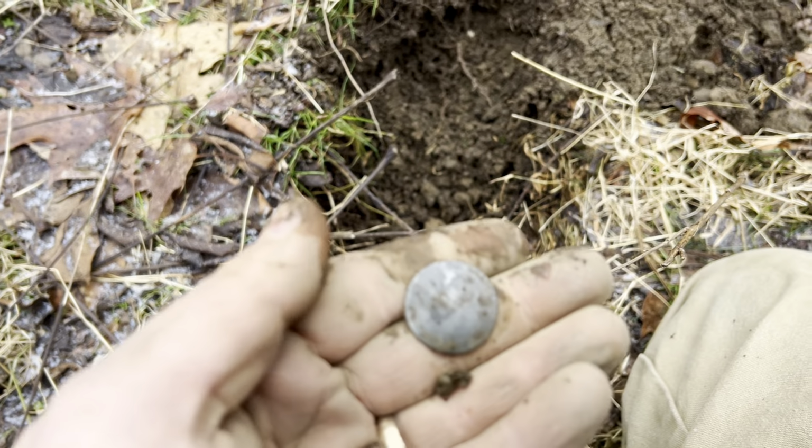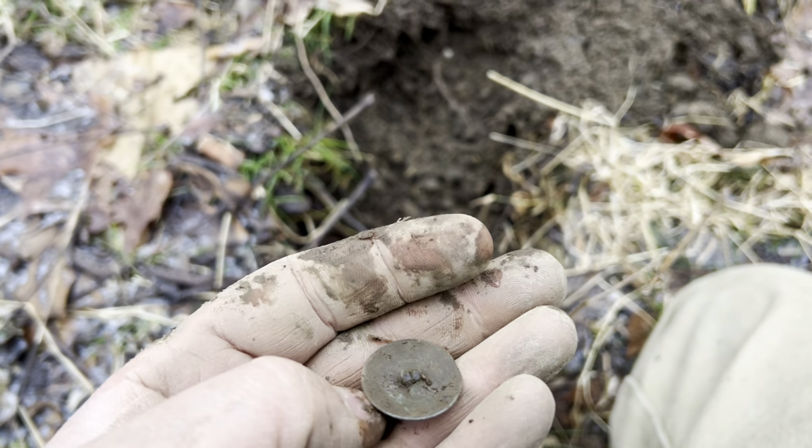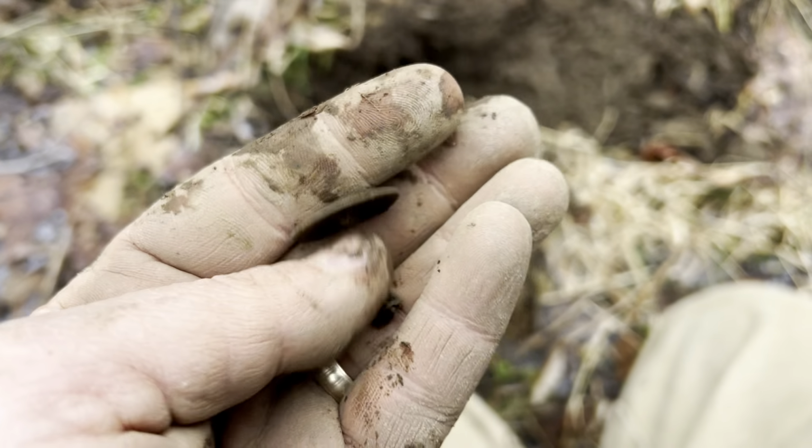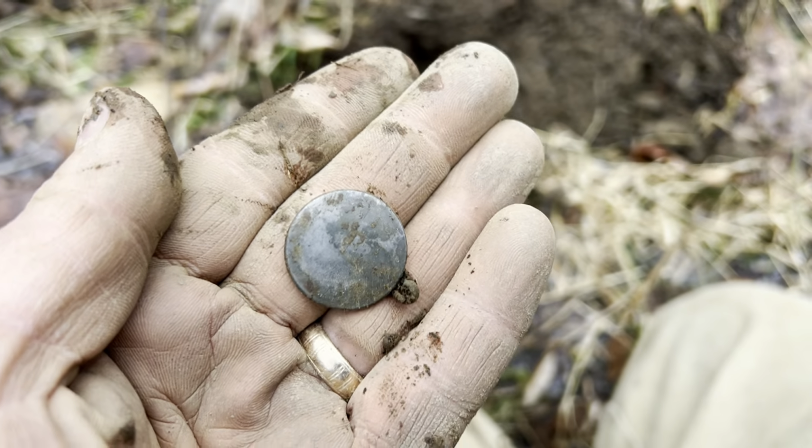I don't know if there's a design on it yet, but we're going to check it out and see. Let me clean it up. It actually still has material inside of it. There's no design on it. There was where the shank was, and I accidentally busted the shank off, but you can actually see that it's still got leather material inside of it, which is pretty neat. But yeah, boy, that's an early one there.